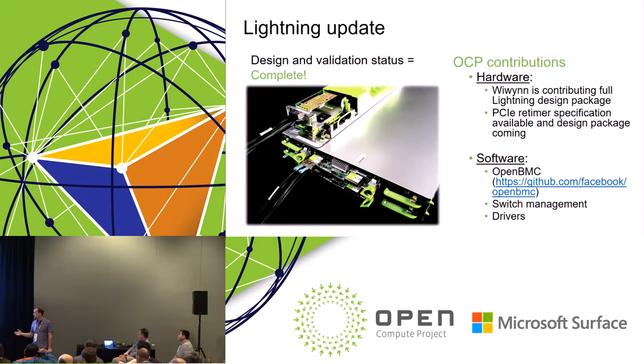Also, on the software side of things, we have the Lightning Open BMC. That is the BMC code that runs within the Lightning chassis, and that is already posted on GitHub at this point. So we fully expect that we'll continue to push bug fixes and additional features upstream as we have them, and you can check it out on GitHub right now. The other interesting piece on the software side, which is a little bit different from some of the things we've done in the past, is that we also have some open source switch management as well as some driver work that has been going on, and Wes will touch on that in just a minute.